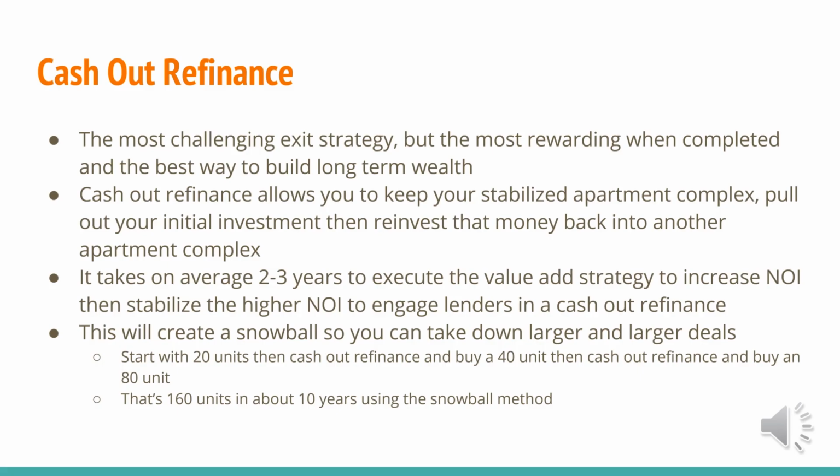That's the goal. And cash out refinance allows you to keep your stabilized apartment complex, pull out all your money, and reinvest into a bigger apartment complex, right? That's the goal. You want to snowball these into the bigger ones. It takes on average 2 or 3 years to execute your value add strategy to increase your NOI, and you want to stabilize that NOI to then engage your lenders to do a cash out refi, right? So this is how you create the snowball and you get larger and larger deals, right?